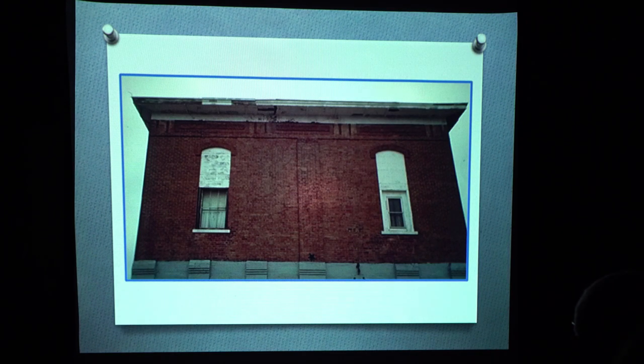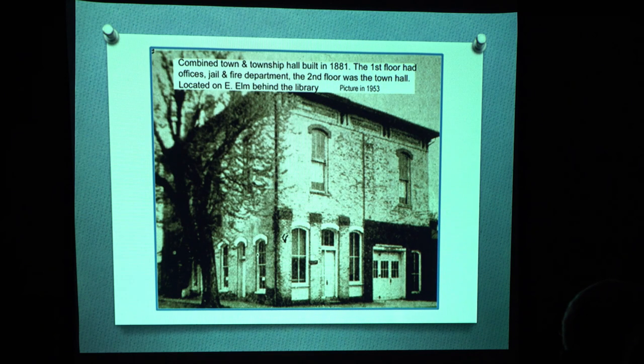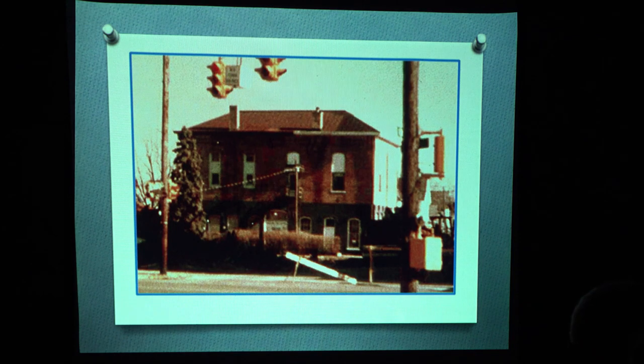How many times was the firehouse burned? Hardly ever. And when did they tear Cecil's down to build the library? Early 80s, wasn't it? Probably. I thought they built the library in the early 80s. '84, yes.